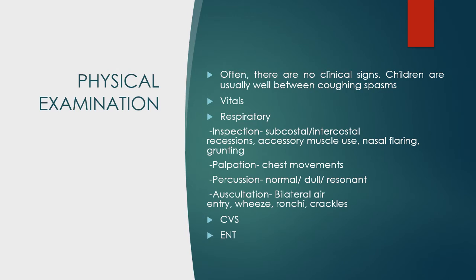Now moving on to the physical examination. As I told you, because the clinical presentation varies according to the age group, sometimes there are no clinical signs. All you can get is a positive history, and you need to diagnose it on the basis of history, and there are no physical examination findings. But in case, what you are looking for is basically the vitals.